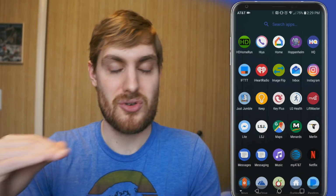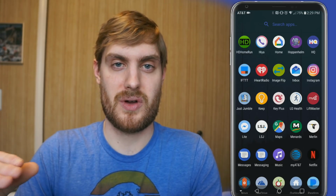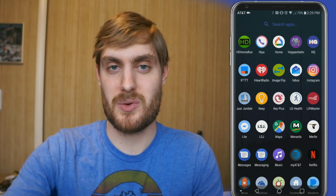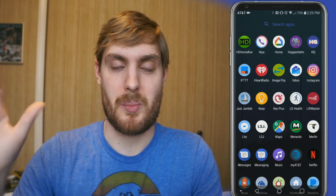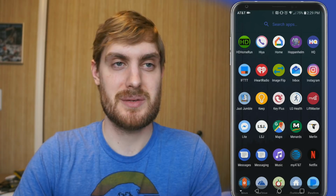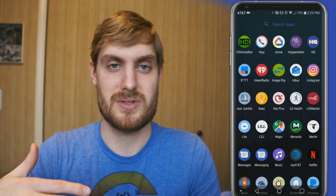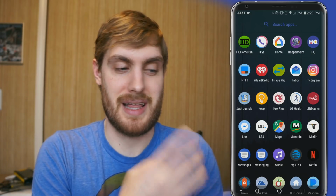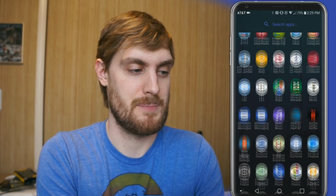Image Flip is crazy to me that so many photo editors don't let you simply flip a photo. Especially when you take one with the front-facing camera, it always comes out backwards. And I can never seem to find a way in built-in photo editors on phones to just flip it, just mirror it. So I got this app, and that's all it does, but it's useful for that.